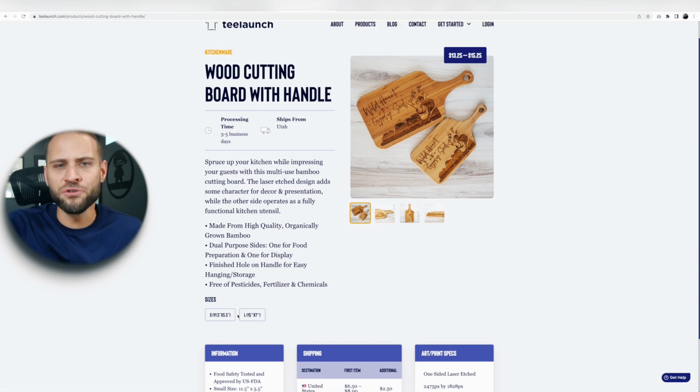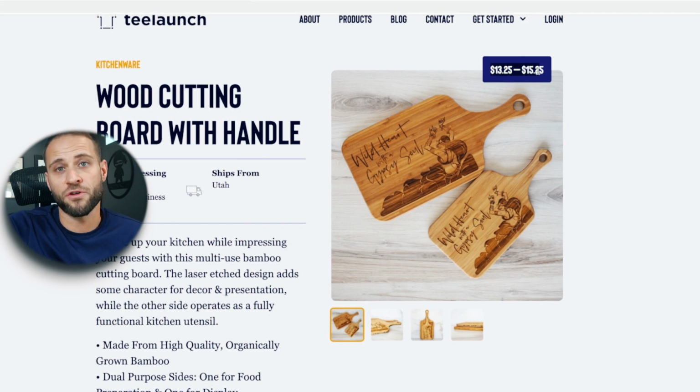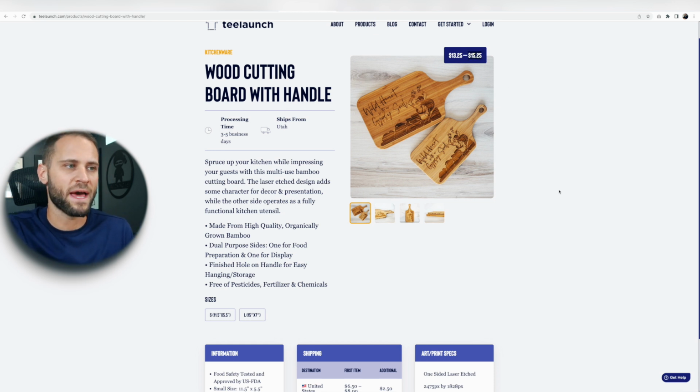This is going to come in two different sizes, which is likely why there is two different prices here. It starts at $13.25, and then the larger size is $15.25. And if you remember back, this store here was selling it for $36. And if we look back on T-Launch, even if they're selling the larger one, they're still making a pretty decent profit margin on that in terms of what they're actually able to sell it for.